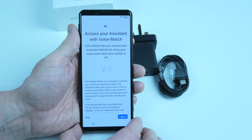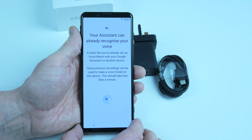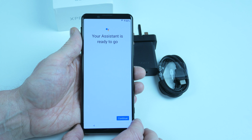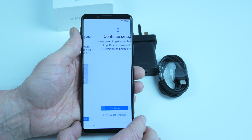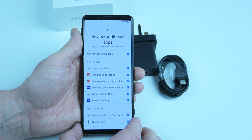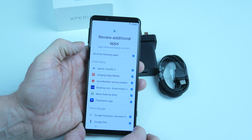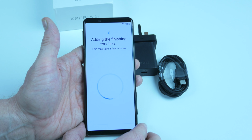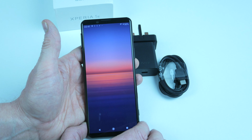So access your assistant with voice match. So I'll agree to that. Get a voice. Okay. That's Google for you. It knows my voice. Assistant's ready to go. Pay in shops with your card. Got it. Continue to set up. Yeah, I'll even get a reminder of that. I'll do that later. So that's everything is on there. Review additional apps, so I can delete whatever, but I'll go through those later and see what is on there. Adding the finishing touches. So we're nearly there. And we're at the home screen at last.